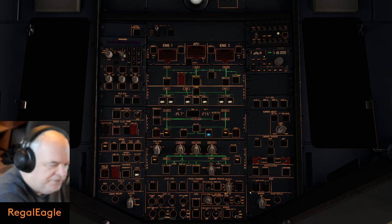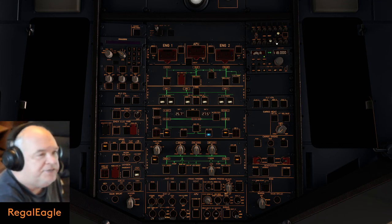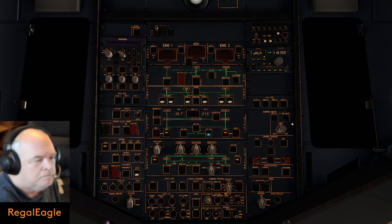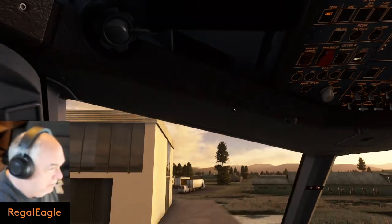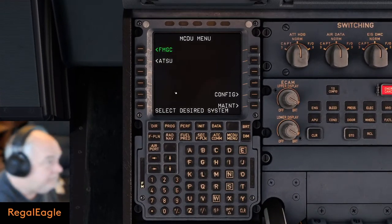Our lights are configured. We will do a test for smoke in the cargo area. That is fine. Cargo heat is fine. Turn on the speakers for the ILS and the marker beacon. Great. ATSU menu.